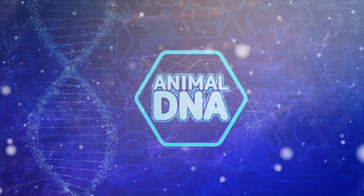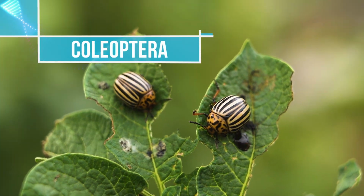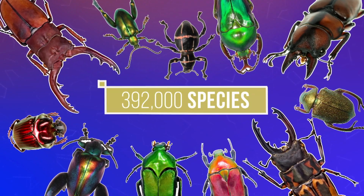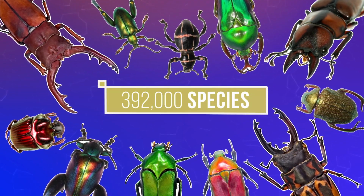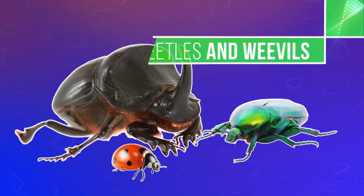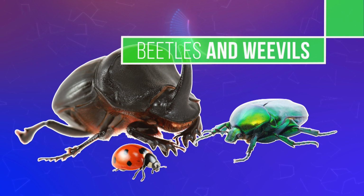Now let's turn our attention to another family of insects, the Coleoptera order. There are 392,000 species in the Coleoptera order, more than any other order in the entire animal kingdom. Beetles and weevils make up this order of insects.